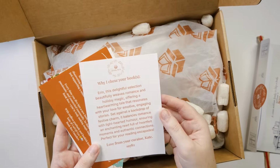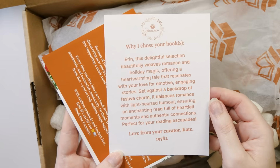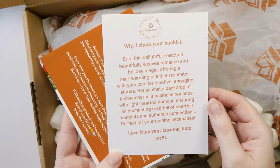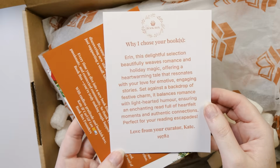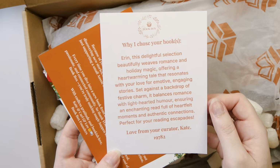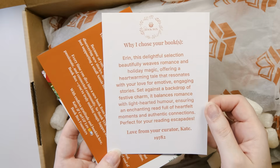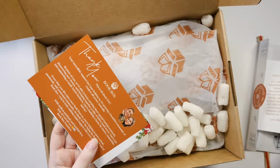And because these are custom curated, I've got a little note here from Kate. This delightful selection beautifully weaves romance and holiday magic, offering a heartwarming tale that resonates with your love for emotive, engaging stories. Yes, that is what I love. Set against a backdrop of festive charm, it balances romance with light-hearted humor, ensuring an enchanting read full of heartfelt moments and authentic connections, perfect for your reading escapades. Thank you, Kate. That's very exciting.